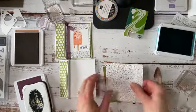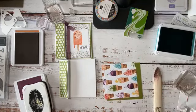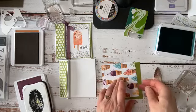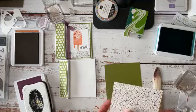Okay, and then this piece here, we're just going to glue on the sprinkles. Sprinkle designer series paper. You know what? I should have done this side. That looks super cute. Oh well, too late. Glue is on.